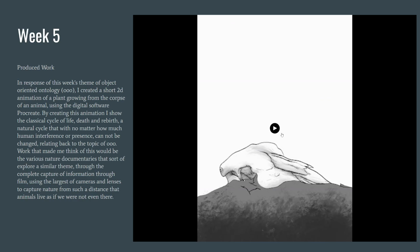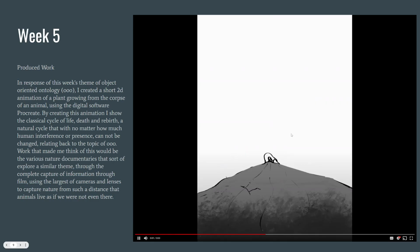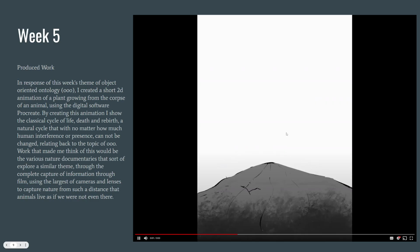And here is the short little animation that I made once it loads. Yep, so just a skull disappearing into the ground, sort of becoming feed for this little plant to go.